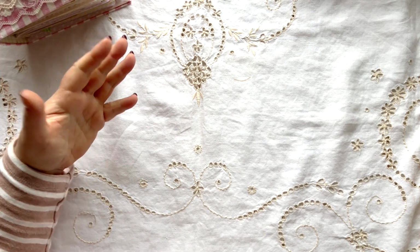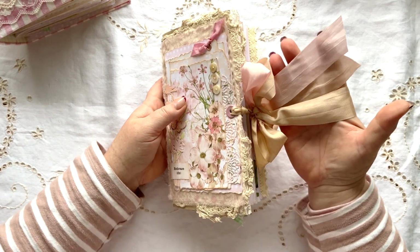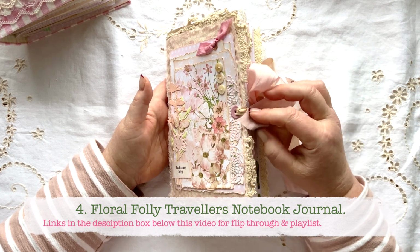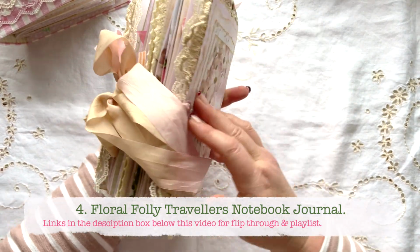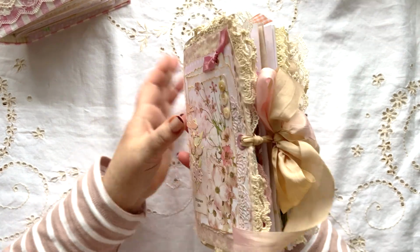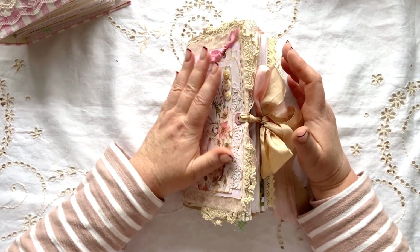Okay, I thought then I would share with you the Floral Folly Traveler's Notebook, which also has this beautiful silk variegated ribbon, and again, I love this journal. It has this beautiful doily underneath. This is the back of it. We made this together. It has its own playlist as well, so you can follow along and make your own.